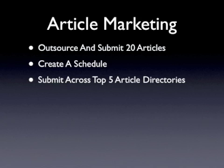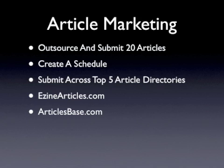With your 20 articles ready to go, submit 4 into each of the top 5 article directory websites. They are EzineArticles.com, ArticlesBase.com, GoArticles.com, ArticleDashboard.com, and SearchWarp.com.